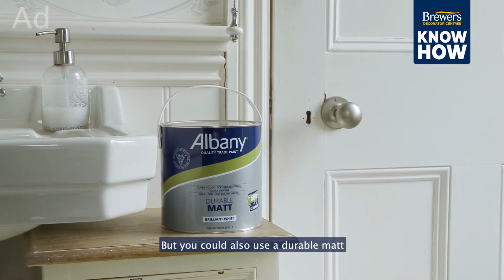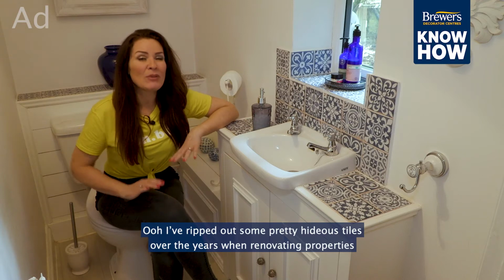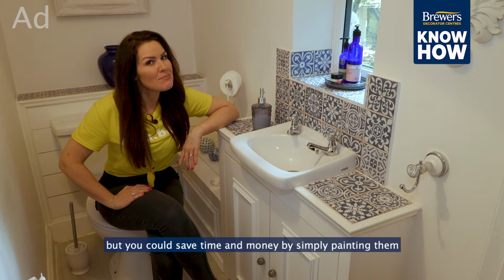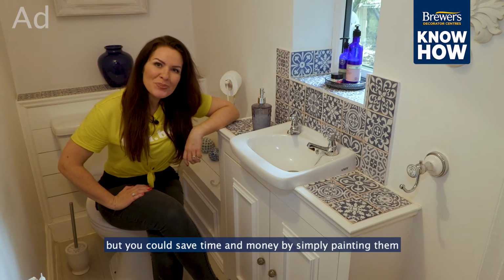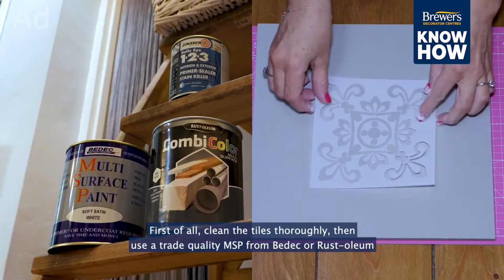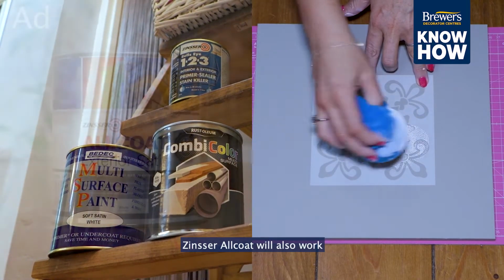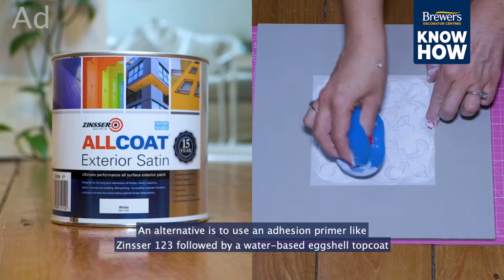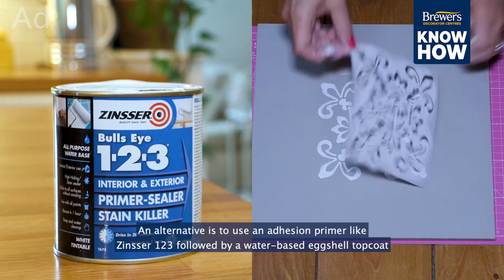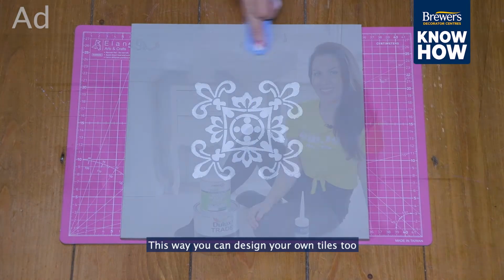Oh, I've ripped out some pretty hideous tiles over the years when renovating properties, but you could save time and money by simply painting them. First of all, clean the tiles thoroughly, then use a trade-quality MSP from Bedec or Rust-Oleum. Zinsser Allcoat will also work. An alternative is to use an adhesion primer like Zinsser 123, followed by a water-based eggshell top coat. This way you can design your own tiles too.